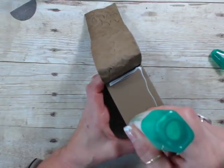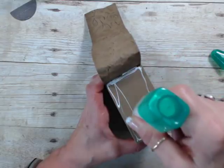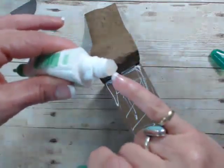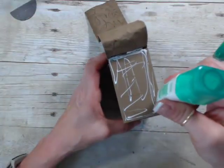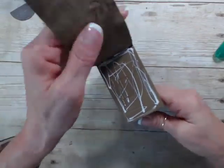Make sure that you put generous glue in the corners, because that's where it needs more. And here's a tip: just pull this tip, squeeze that in the bottle, and not even a full one is going to fill your bottle there. So for me, that long needle is a lifesaver.